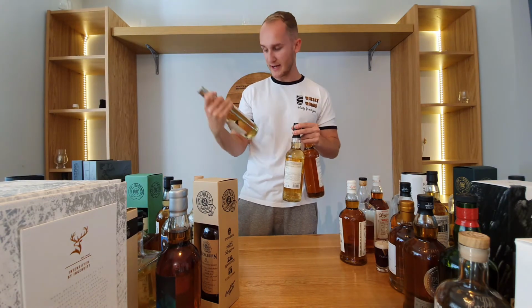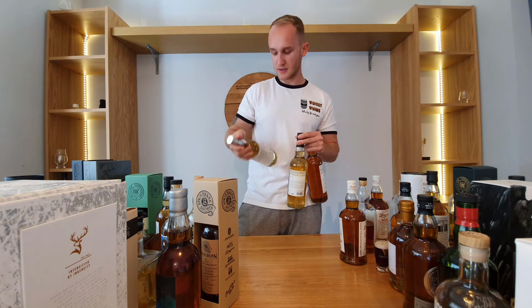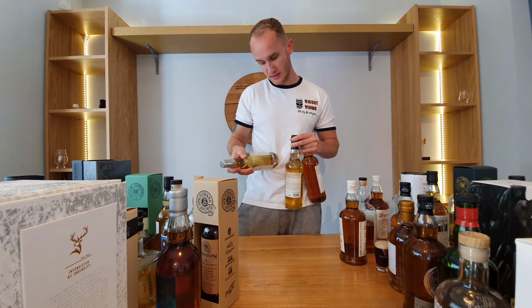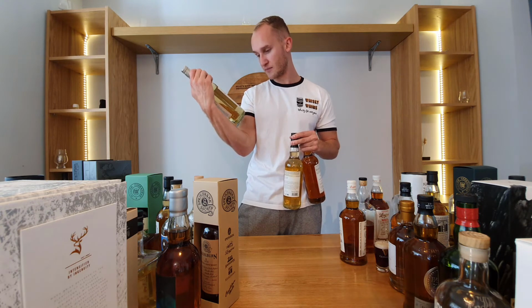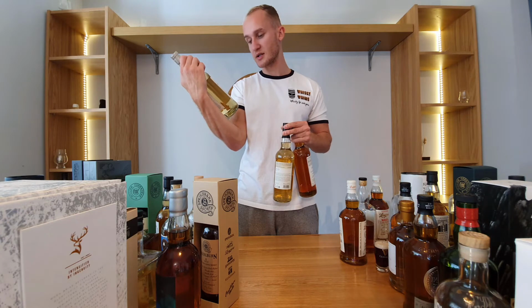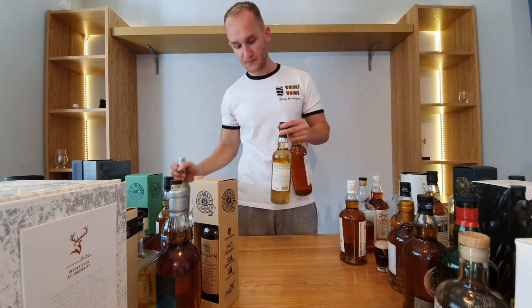7-year-old Blair Athol from Hepburn's Choice. I was trying to see if this was Hunter Laing or if it's Douglas Laing. I'm pretty sure it's Hunter Laing. I can't see anything to say. We'll say it's Hunter Laing. It says bottled by Langside Distillers. I'm pretty sure that is Hunter Laing's postcode. But yeah, 7-year-old Blair Athol.